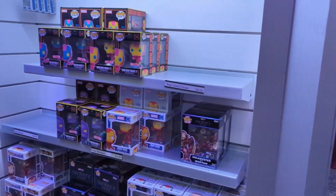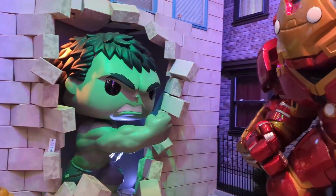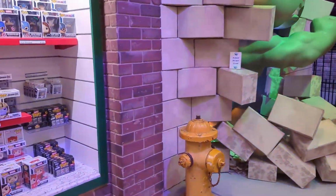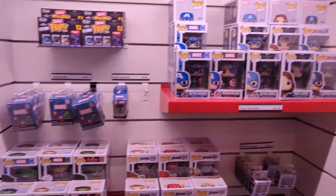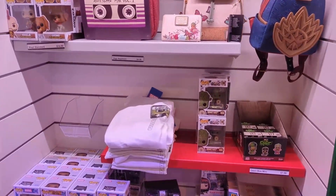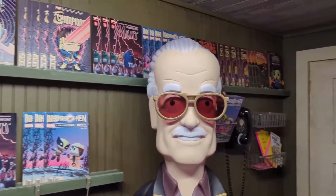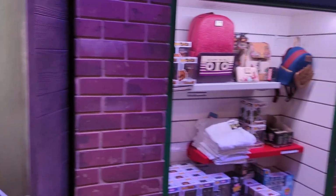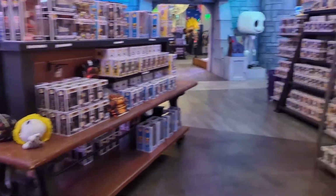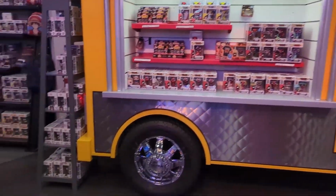Of course, they had the Fantastic Four movie pops. This right here is really cool. Hulkbuster fighting Hulk. And then they have the Avengers section, which oddly enough isn't that big. And the Guardians of the Galaxy section, which also is not that big. And then this is a cool one, it's like Stan Lee, and there's comic books. It's like a little newsstand. I love it. And they had tons of Deadpool on the Chimichanga food truck.